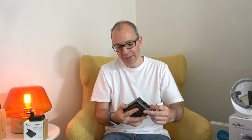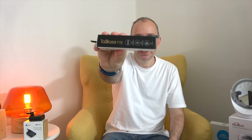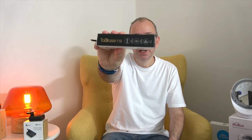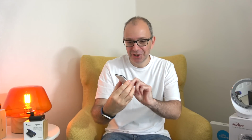Now we've got something very small. I'm going to show you the product packaging. Talkase T1S. This is a GSM micro smartphone. Not really a smartphone in the sense that we normally think with things like apps, but smart in the fact that it is tiny. Let me just push this so you get the display. We've got a little P OLED display on there.